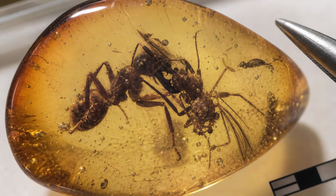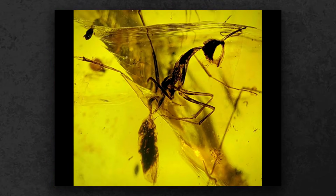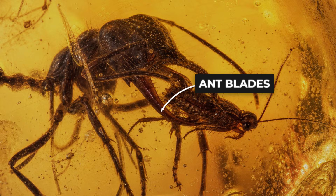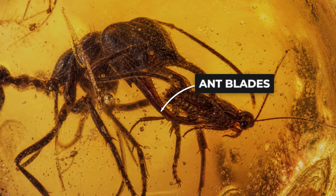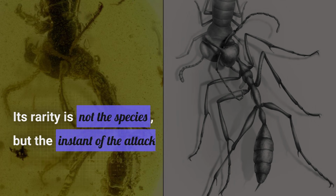This entire style of killing is extinct, and the prey is still in the trap. It's a young relative of cockroaches, a species called Caputoraptor elegans, and the ant's blades are clamped around its neck. In 2020, paleontologist Philip Barden described the pair. And what makes this fossil so rare isn't the ant or the roach on their own, it's the timing.